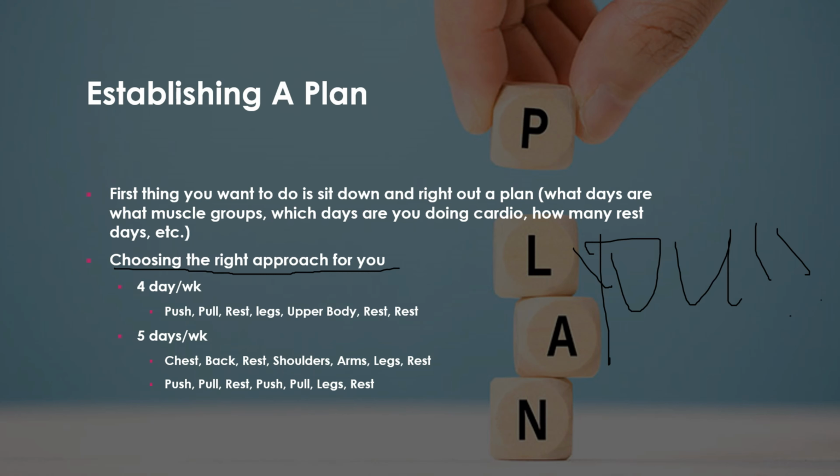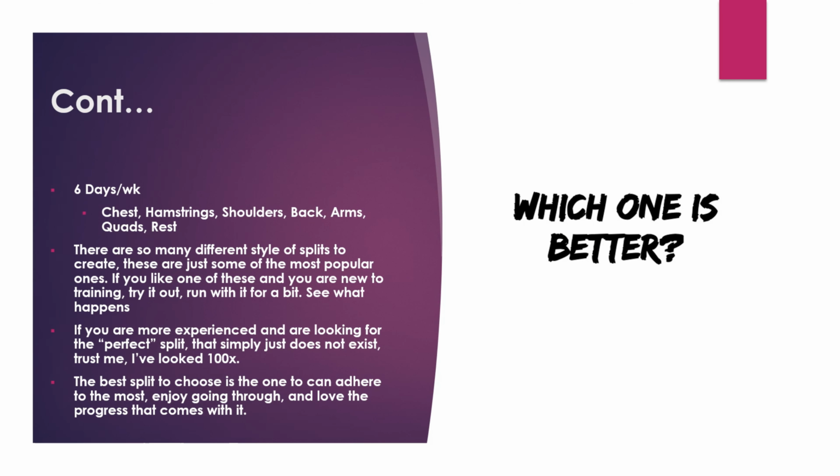So 4 days a week split. You could do like a push, pull, rest, legs, upper body, rest, rest. There's more ways to do this type of split on 4 days. 5 days a week, there's chest, back, rest, shoulders, arms, legs, rest, push, pull, rest, push, pull, legs, rest. That's a 5 day plan. So there's plenty of things that you can make up.